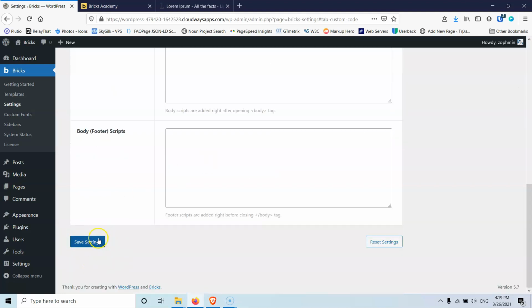The save settings is on the left, which is really strange. The first time that I used it, I was going to the right to hit save, but then I saw that this is a reset and the save is on the left. I don't know why, but my mouse was used to going to the right to hit save.